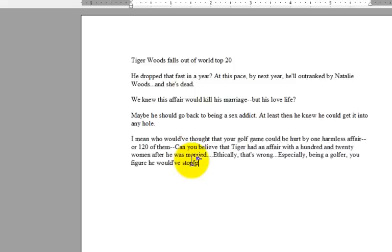You figure he would have stopped at the 19th hole. Okay. There we go. There's a bam, another joke. Look at this right here. You can see how the double entendre is working.